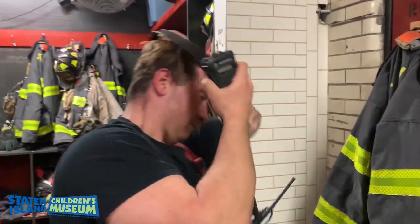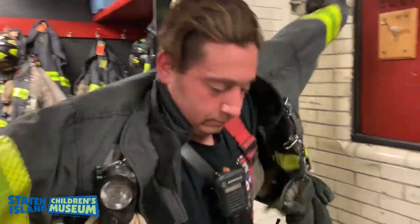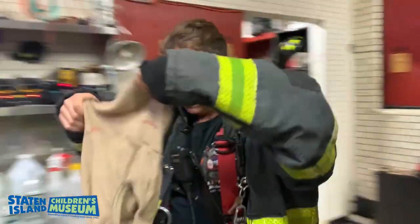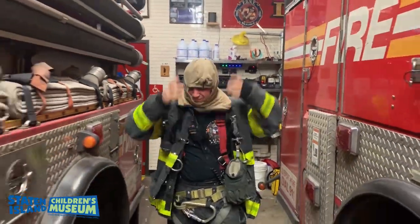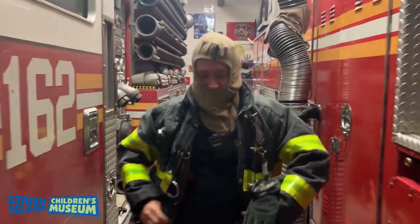The radio connects them to other firefighters and officers. The brown cloth that goes over their head is called a hood and protects their necks and ears. Now we are ready to get a behind-the-scenes tour at a real Staten Island firehouse.